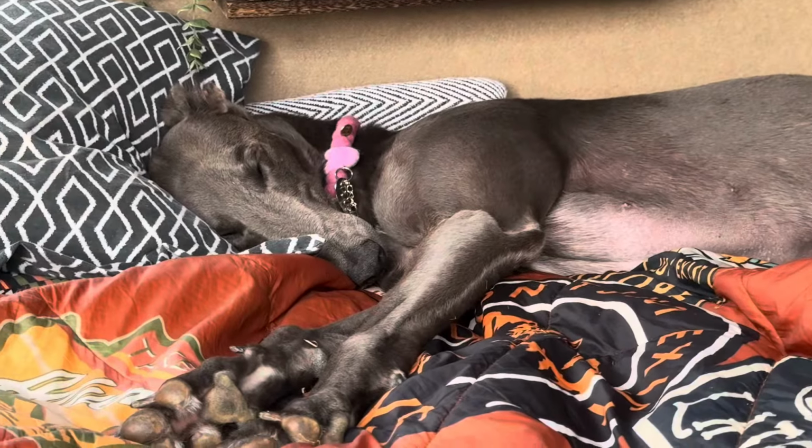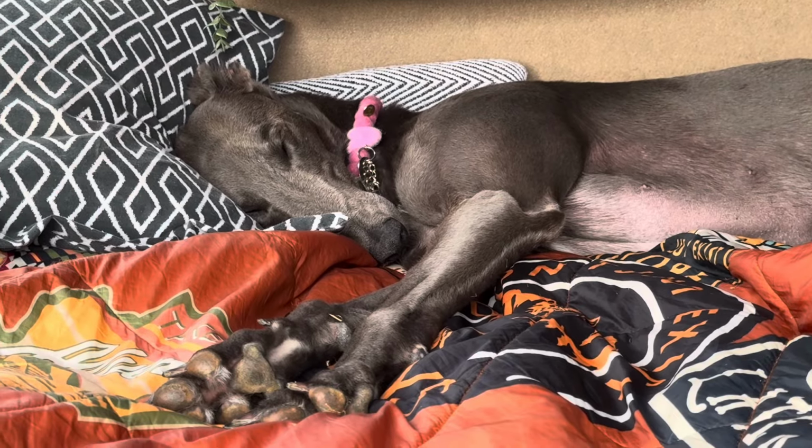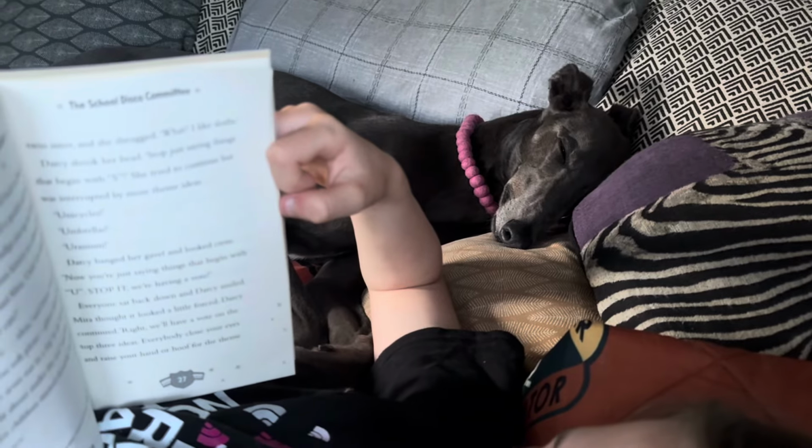And after our walk, Fairy again was exhausted, so she went into the van for a snooze, and then she had a bedtime story to send her to sleep.